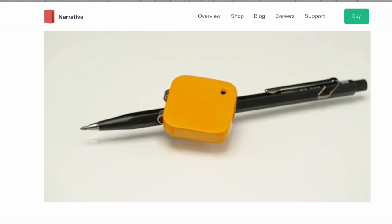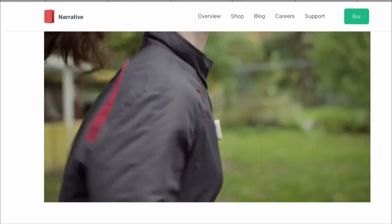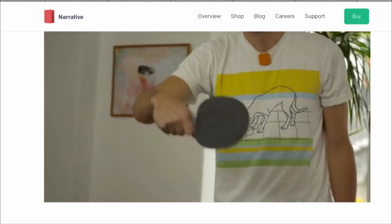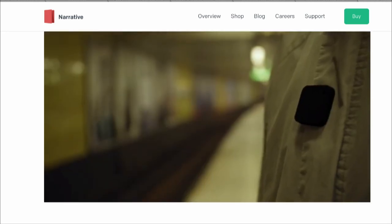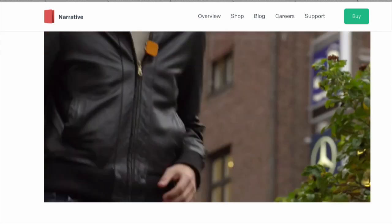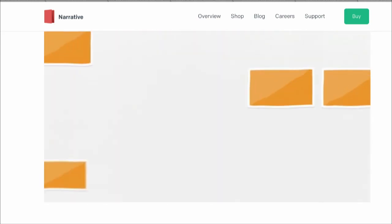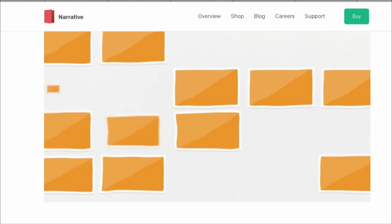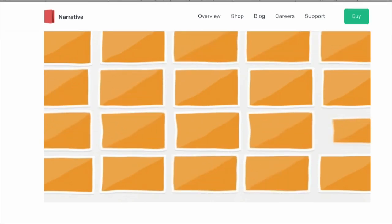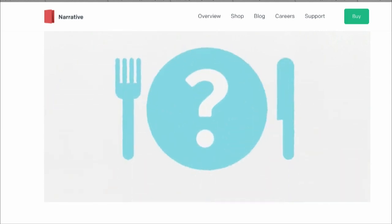It's a USB connection. Yeah, it's expensive. It has a 2-day battery life. So what you do is every day or so, you connect it up to a computer. The software downloads the images and puts them on Narrative servers. As far as I can tell, they don't have a web-based interface. You have to view your pictures on your smartphone. So there's a Narrative app for iOS and for Android.